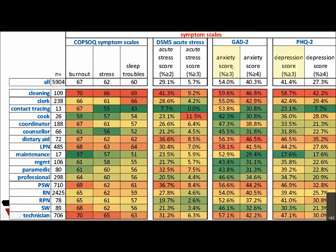The two outcomes that we're going to look at in detail is an anxiety score. If you scored 3 or higher, then you clinically need follow-up for anxiety disorders, and 3 or more for depression disorders. And 54% of the respondents scored higher than 3 for anxiety and 41% for depression, which is very high.